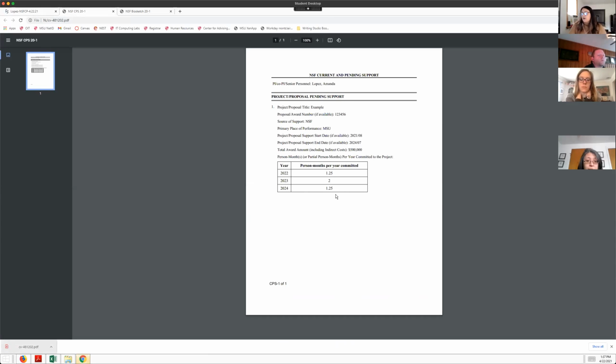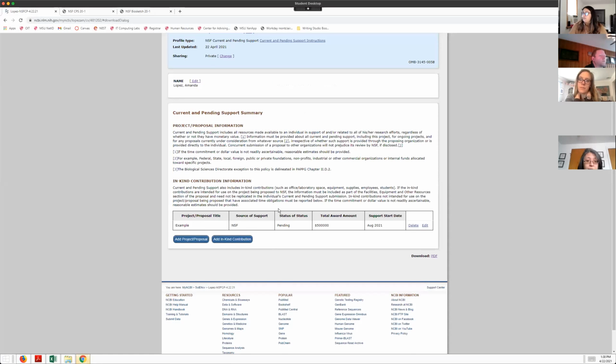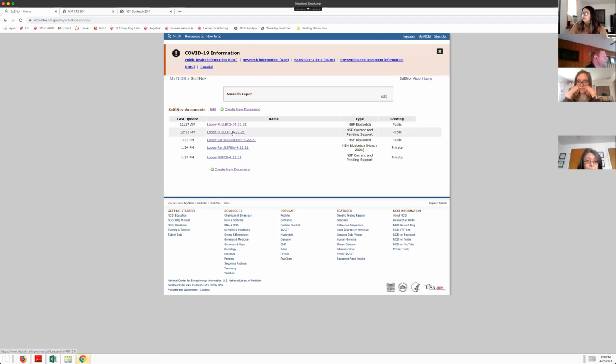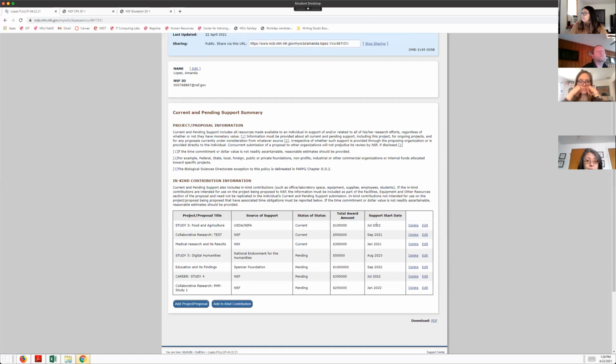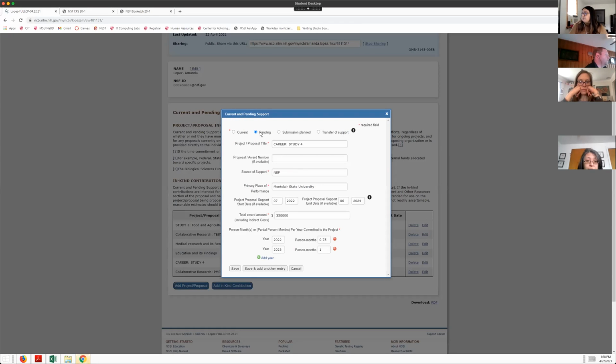Now, the best thing about current and pending documents through SciENcv is that you'll be able to keep up with them in real time. So if you have a proposal that was pending but ultimately was rejected, you could simply go into your SciENcv current and pending document and say, this pending NEH proposal was rejected. I could simply go ahead and delete it. If this NSF proposal that was pending was awarded, I could go ahead and click it as current. If I was awarded a different amount totally, I could say I was awarded 400,000, save.